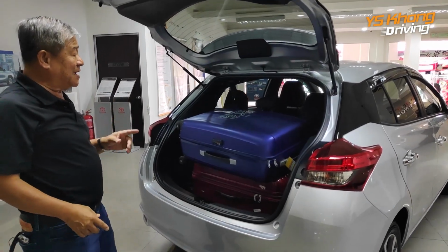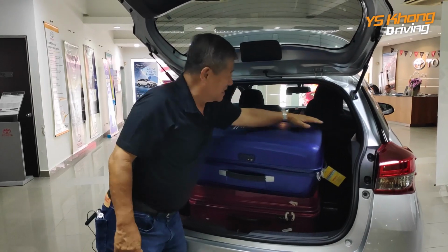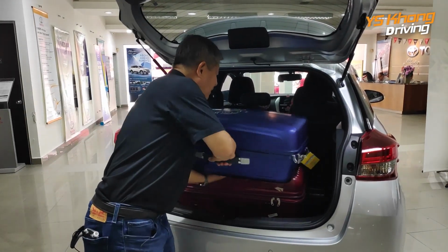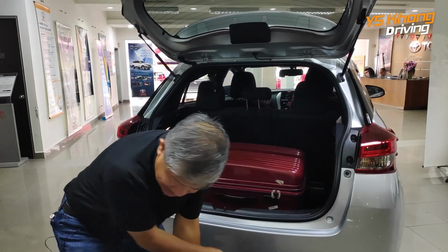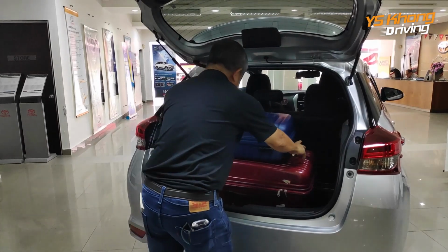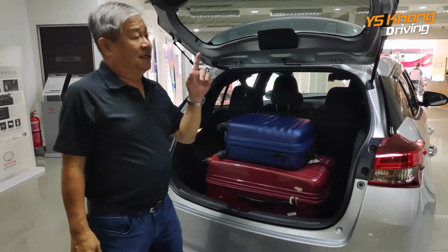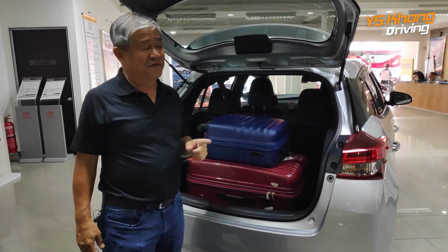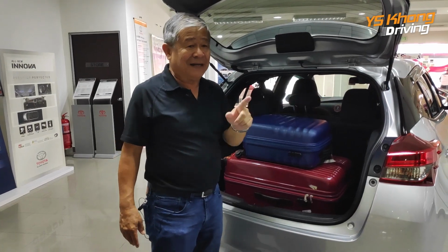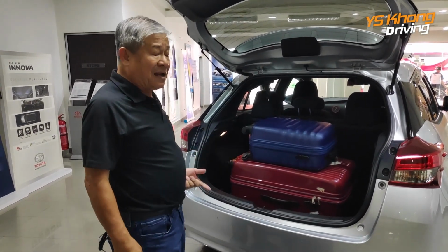So the difference is 300 and 500. But what we have done is we've cheated a little bit. We've taken off the tonneau cover, so you can squeeze. But this one cannot, lor. Okay, you can put like this. Then this one cannot, lor. Okay, so the difference is the boot space. If you want the boot space, you have to go that way. But if you don't travel very often, then this okay lah.